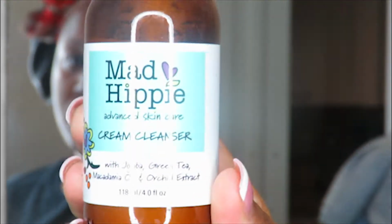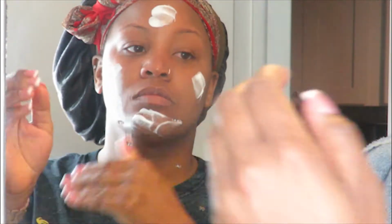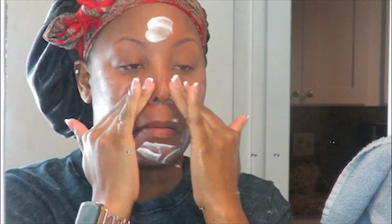All right, now we're going in with this Mad Hippie Cream Cleanser. It has jojoba oil, green tea, macadamia oil, orchid extract. It's like a bunch of oils in a bottle. It feels amazing on my face, and it hydrates my face for me personally. I massage that into my skin for about 30 seconds or so, and then I rinse it off. Most of these I got from Whole Foods, so if you're into skincare, go to Whole Foods, okay?